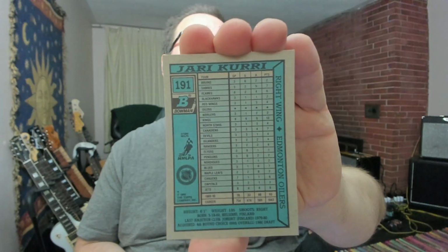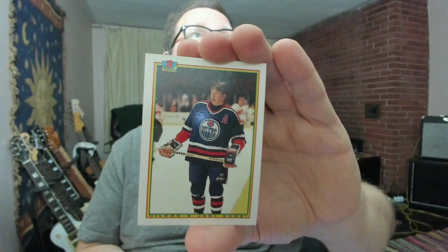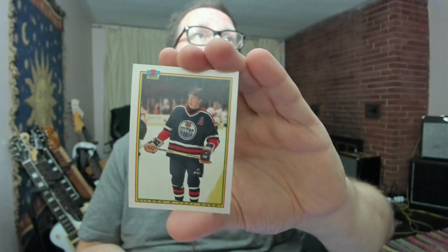Okay, and it's another old school. Again, one that we never seen a whole lot of for card brands up north too much. Not 1% sure, but it is an Edmonton Oiler, Jari Kurri. I think it's a 90s. But anyways, this is what Bowman hockey looked like back in the day.